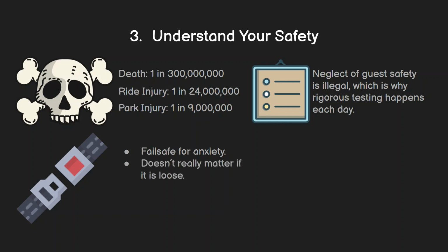And it doesn't really matter if it's loose, it doesn't have to be fully tight unless the actual restraint bar is very loose itself, which is often found on wooden roller coasters, so that's when you do really need a seatbelt to keep yourself down, especially during times of airtime.